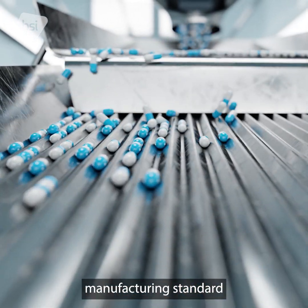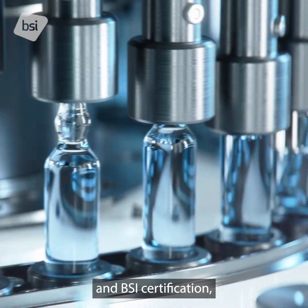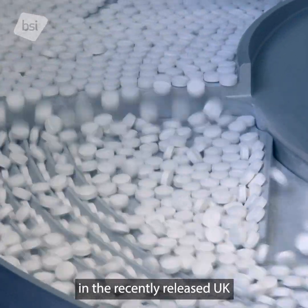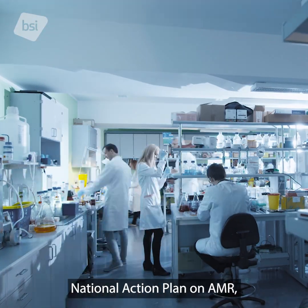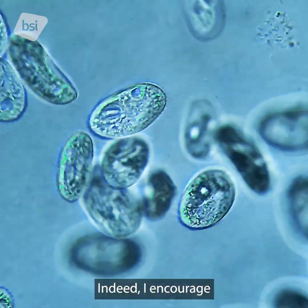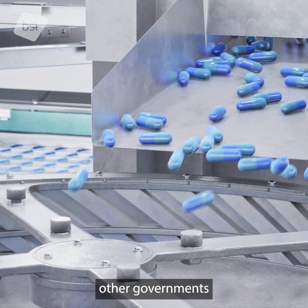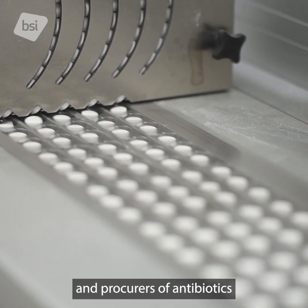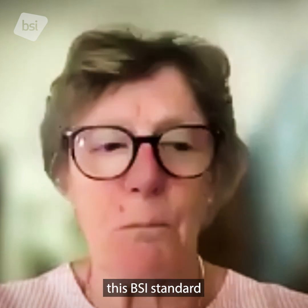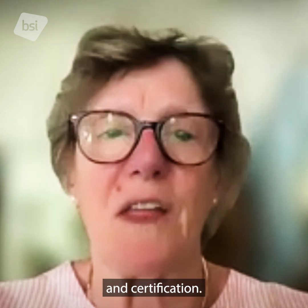This antibiotic manufacturing standard and BSI certification are a key recommendation in the recently released UK National Action Plan on AMR, and I really support this. Indeed, I encourage other governments and procurers of antibiotics to maintain and mandate this BSI standard and certification.